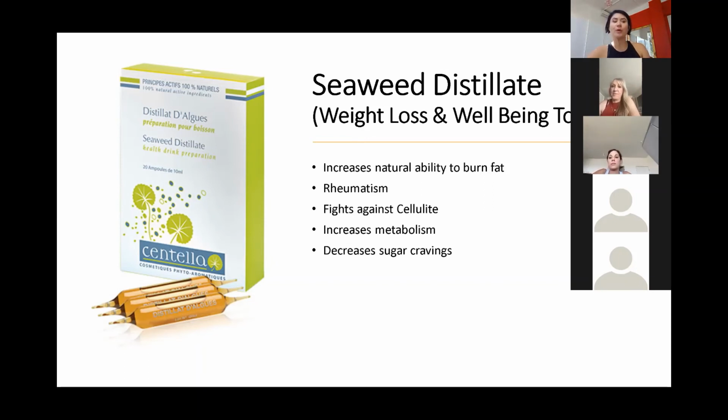So black kelp, which is a natural source of vitamins, containing vitamin A, B1, B2, C, D, and E. It also contains minerals: zinc, iodine, magnesium, iron, potassium, copper, and calcium.